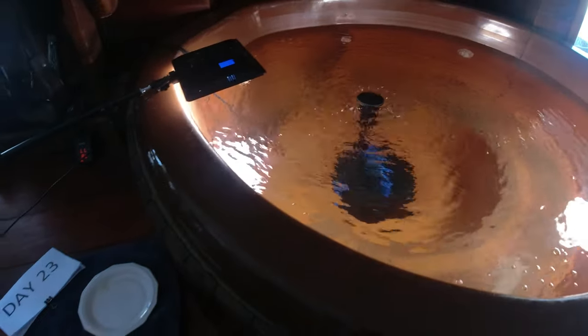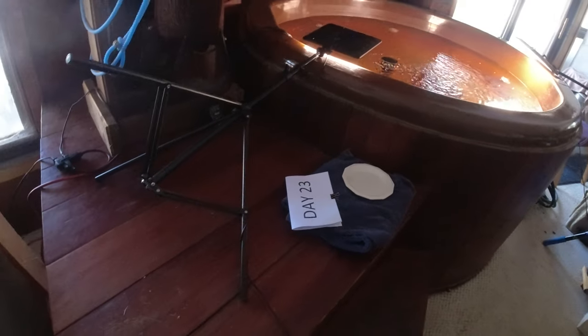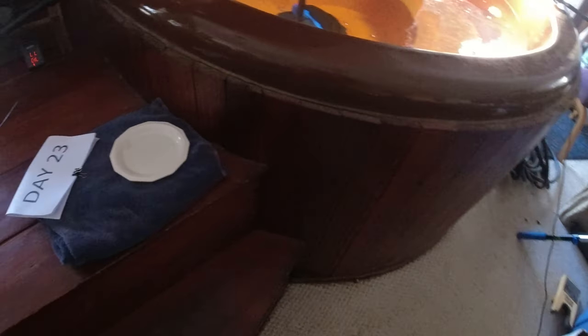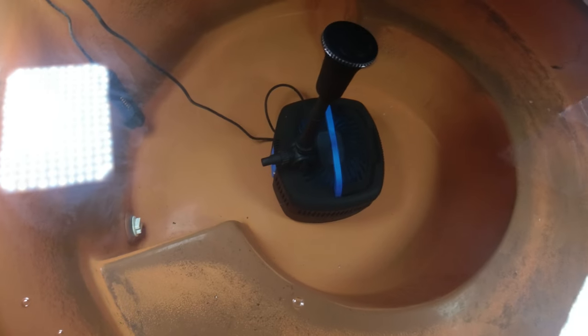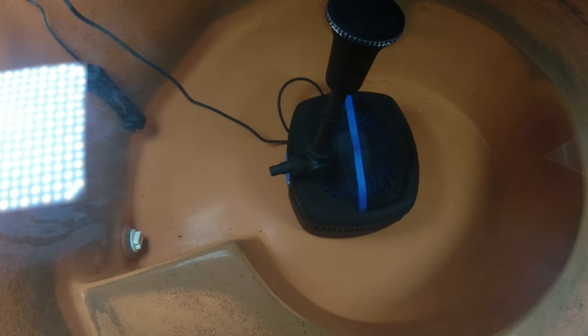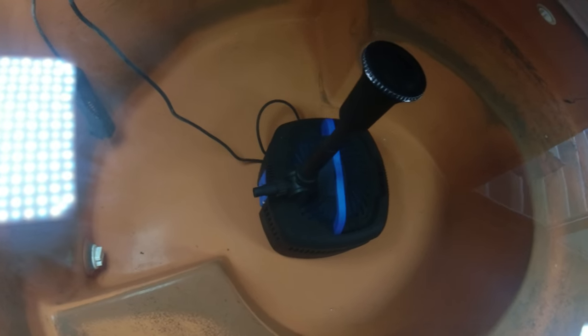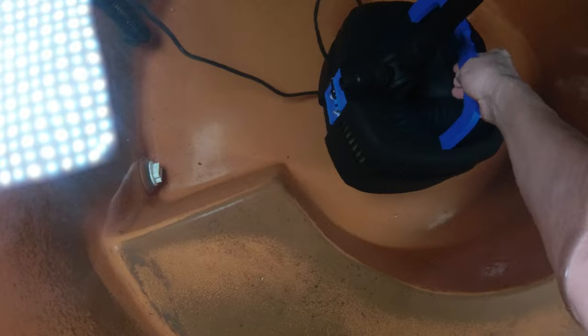So it is the morning of day 23 on these little red-tailed catfish. Gonna unplug the filter. And today we're gonna feed something completely different. I actually have some cod, some wild-caught Pacific cod. And it looks like one fish is in the handle. I can't believe he fits in the handle still.